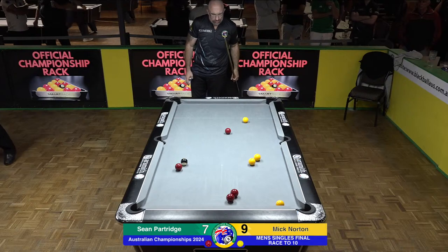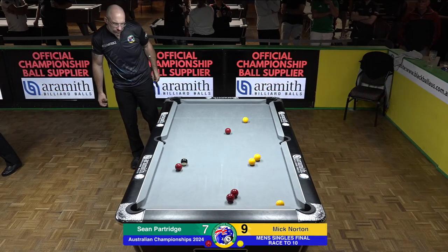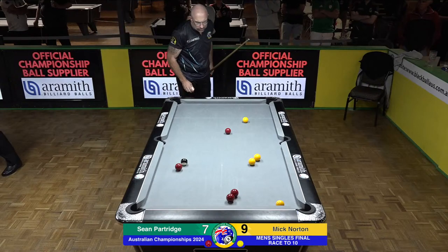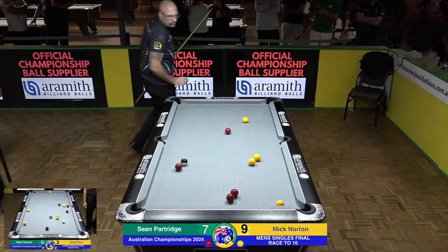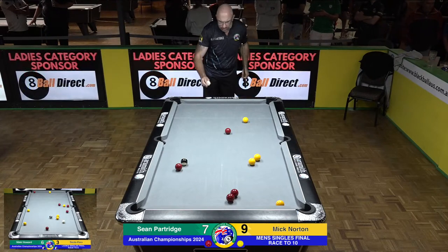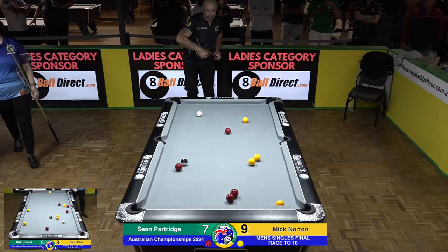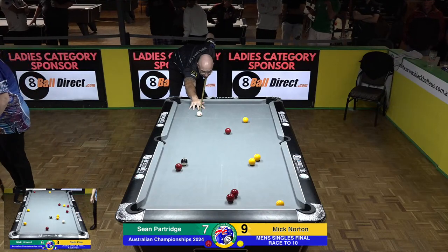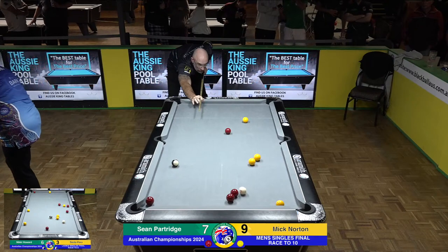All right. So with the free shot, as I said before, there's so many options here. But what he's looking to do is make it so that these two reds are potable at the bottom end of the table, which most likely means clearing this right pocket. Now he's opting for a different approach. I wonder if he's trying to kill the black here. What do you reckon, AJ? I believe he will just be trying to leave it as is.